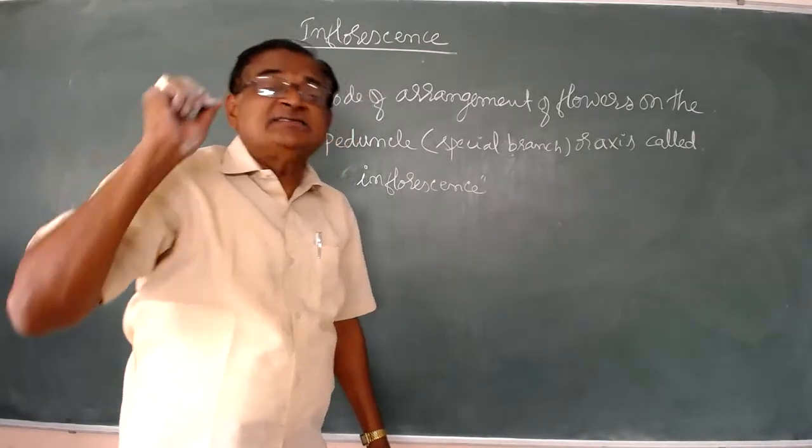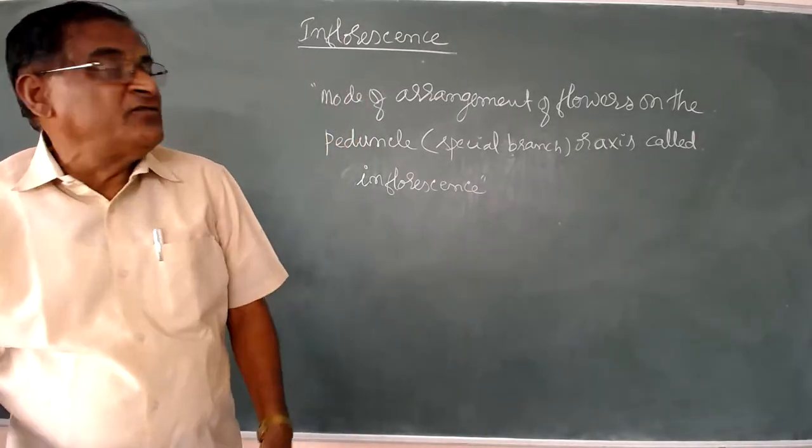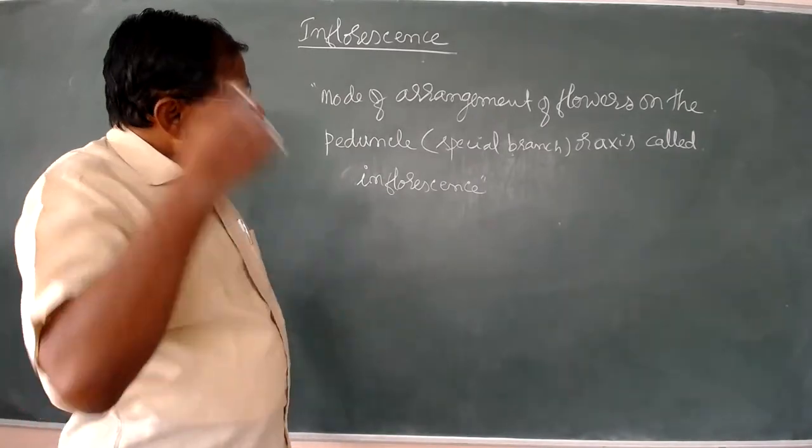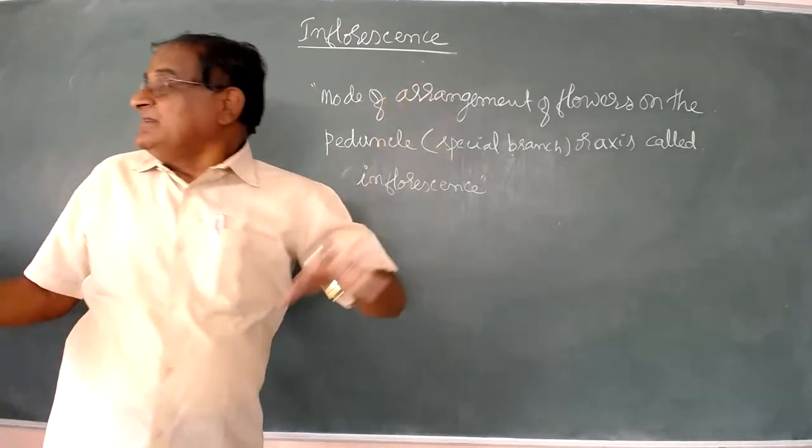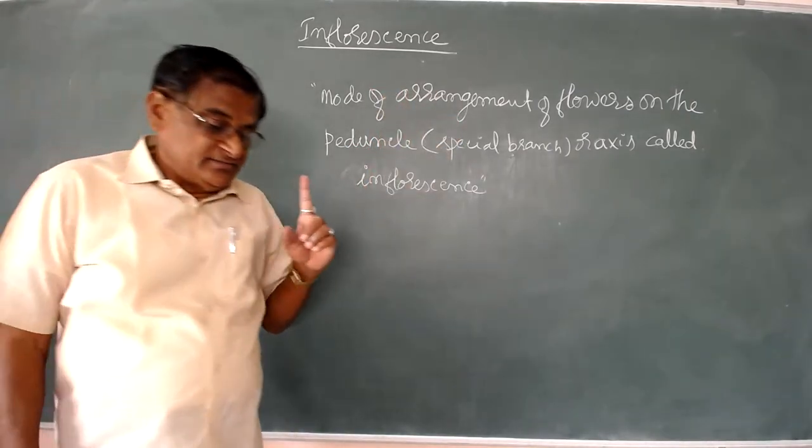So, what does inflorescence mean? That is the definition of inflorescence. In the case of the definition of inflorescence, the flowers are arranged. This is a very important one.